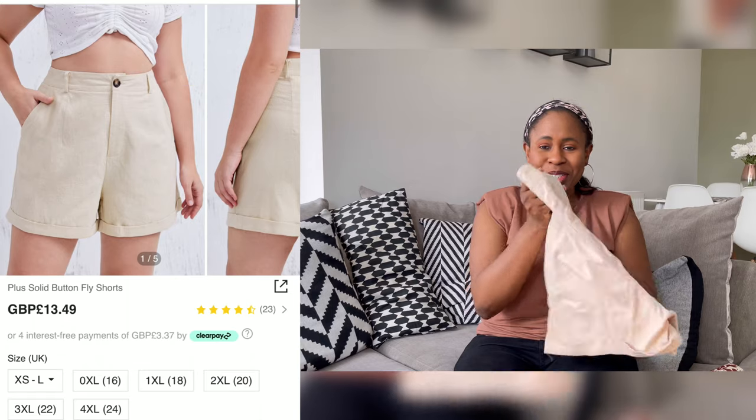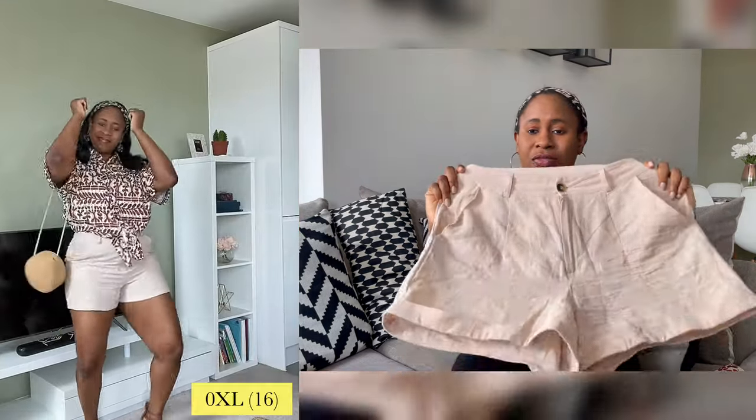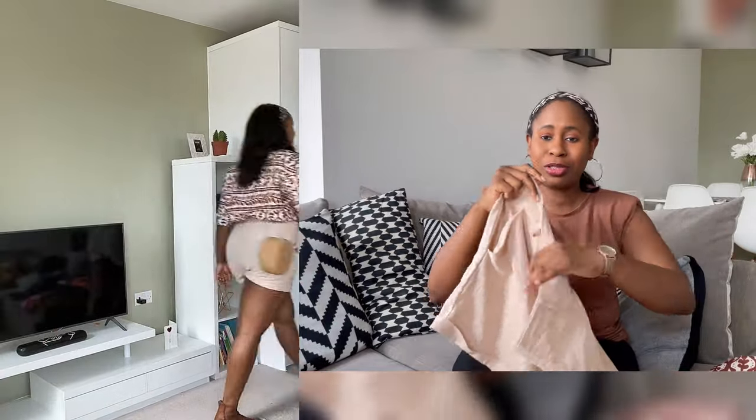So the next item that I got was also because of this blouse, guys. So I decided to get some nude shorts. Ooh, guys, these shorts are amazing. On the website, it's called the Solid Buttonfly Shorts. This one I've already launched. Actually, I paired both of them together and it was an absolute banger.